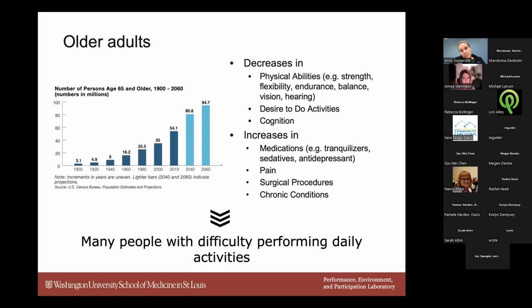So one thing that's important to know about this population is that they often experience some decreases in things like physical abilities, overall desire to do activities, decreases in cognition, and then often also have increases in things like the amount of medications that they're taking, the pain they experience, and overall chronic conditions or disability, which is where a lot of these two populations often overlap. So this combination of increasing older adults who experience different health conditions means that we have a large population of people in the United States who have difficulty performing their daily activities.